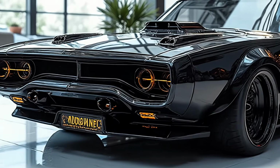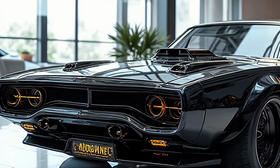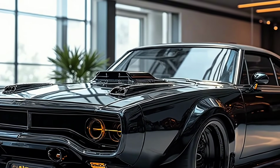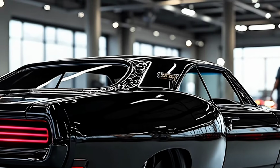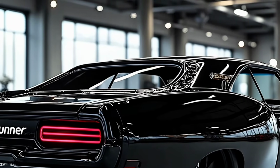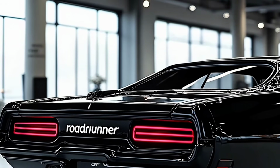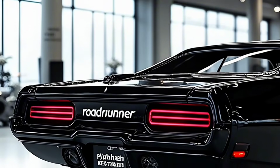The hood scoop isn't just for show. It's functional, channeling air straight into the engine bay for cooling and performance. The sculpted sides show off aerodynamic lines, while the rear end is all about attitude with a fastback profile, LED taillights that stretch across the back, and a quad exhaust system that lets everyone know this isn't just another modern sports car. And yes, Plymouth has even brought back the classic Roadrunner beep beep horn as a nostalgic touch.